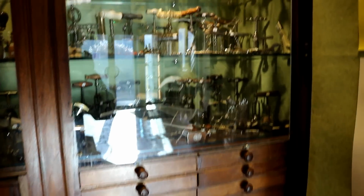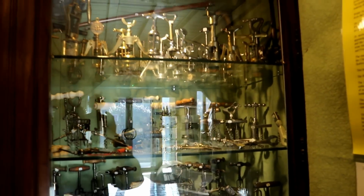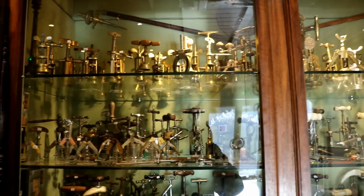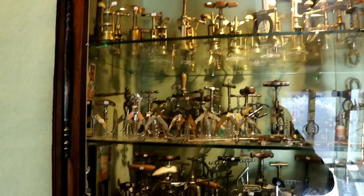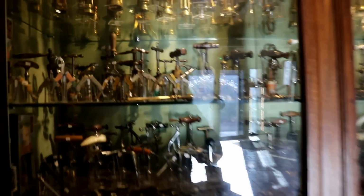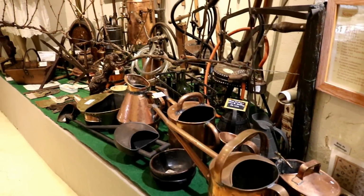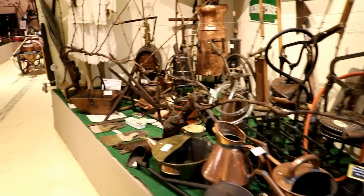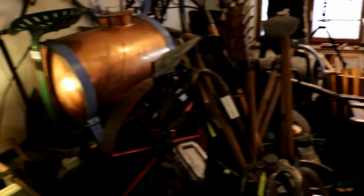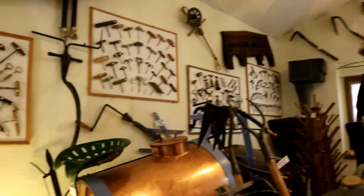Since opening the museum in 2004, Allain Geoffrey has displayed all of his corkscrews here. Over 4,300 corkscrews spread across these 8 rooms in the museum. And as well as the corkscrews on display, there's also a lot of wine making tools and machinery from the past, and more corkscrews.